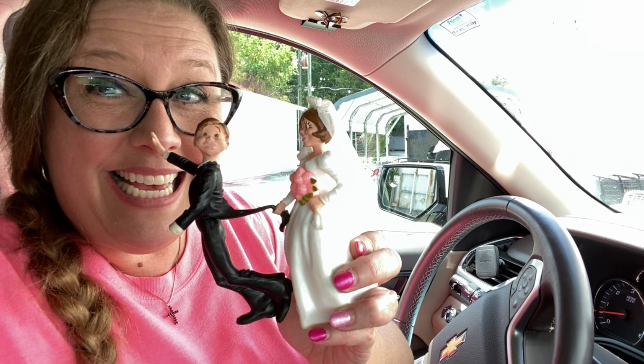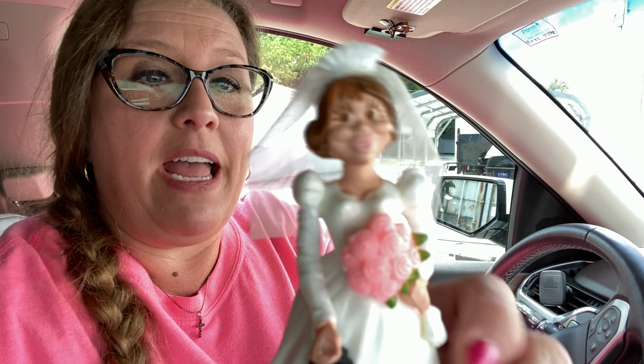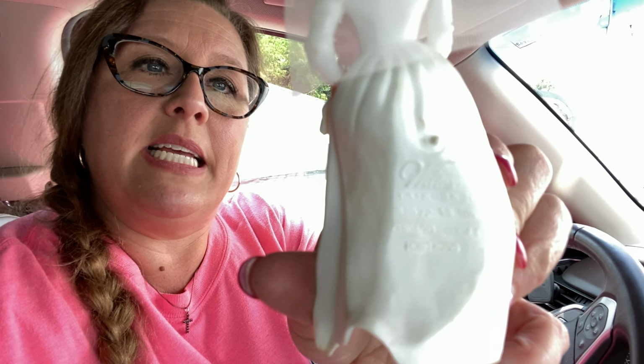I found out that it is a Wilton. It doesn't have a date on the back, and you're not going to be able to see it. Hold on, let me take it out of the bag. So it goes something like this. Here's the little, it's 2 pieces. Let me show you what the pieces are. The woman is here, the bride. Look at that face. It does say 1972 Hong Kong Wilton. I don't know if y'all are going to be able to see that, but it does say Wilton 1972 made in Hong Kong. And here is the gentleman.